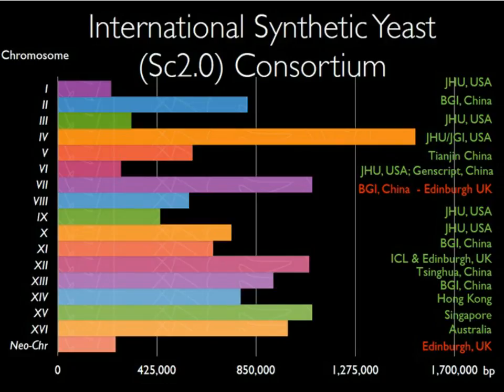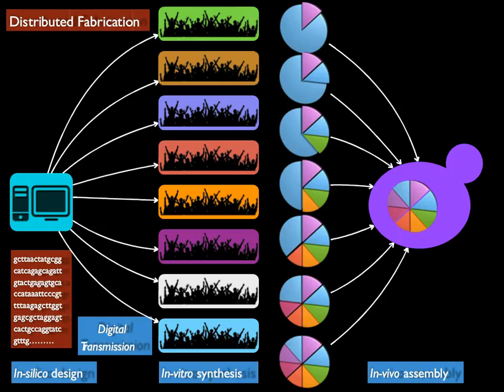So this slide summarizes what we have been doing. We designed DNA sequence in silico. We transmit the sequence digitally by email to different sites. And then we in vitro synthesize the DNA and in vivo assemble the DNA into a synthetic yeast.